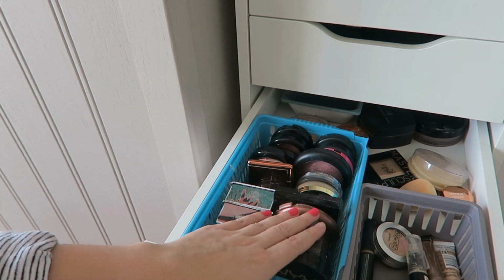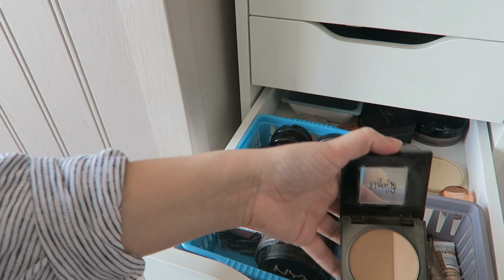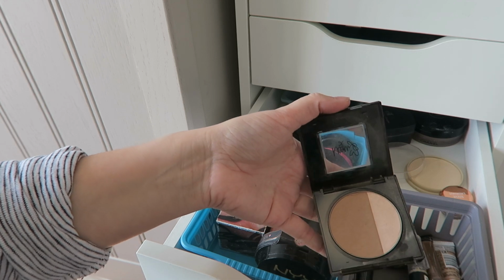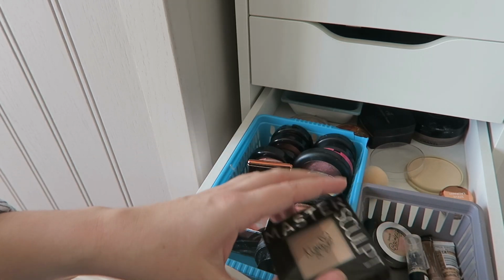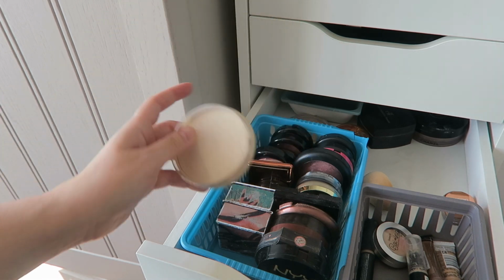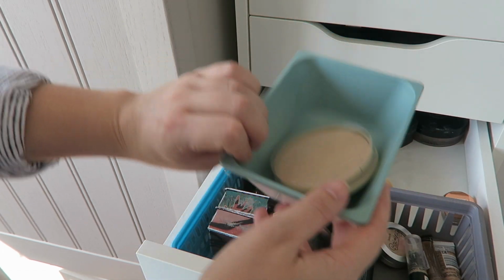These were literally in my daily collection the other day, so I'm going to keep them. The Maybelline Master Sculpt. I think I might get rid of this. The highlighter's rubbish, and I have a lot of bronzers, so I think I might get rid of this one. I'm going to keep the True Match powder. I don't love it, but I feel like it's a good one. I might keep it in this little thing back here.